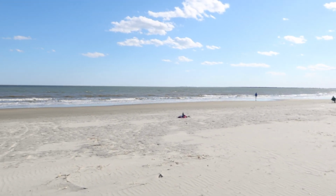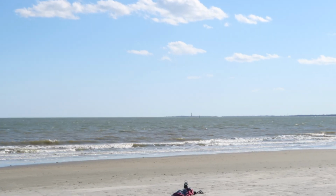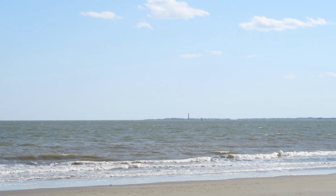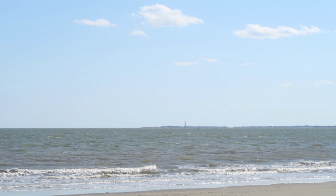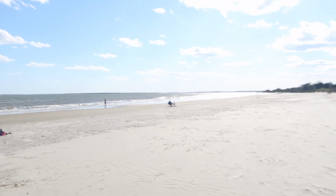Very awesome. As we look back that way, I can see another lighthouse way over there off in the distance, right there in the middle of the screen. Way out there. I don't know which one that is, but man, that's way off. That might be over toward Folly Beach or something. It's so far away. Wow, that wind is brisk.